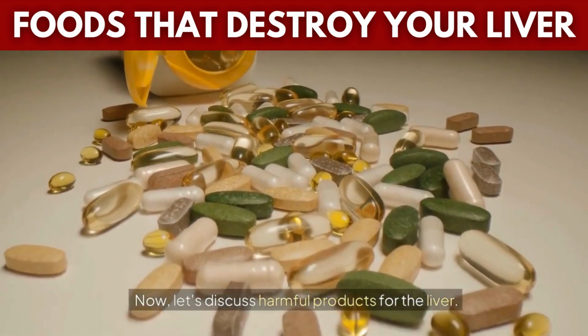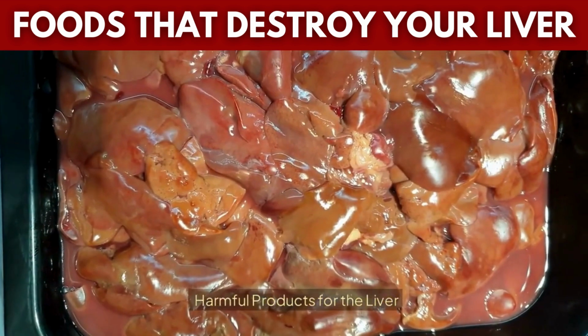Now, let's discuss harmful products for the liver.